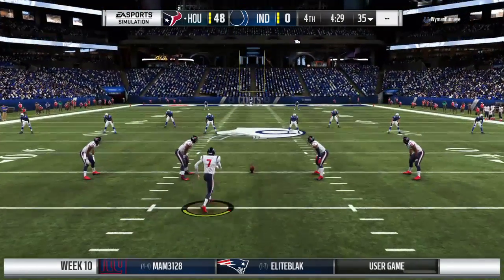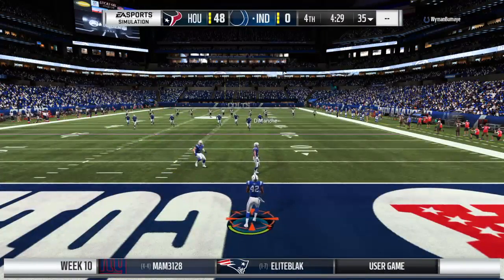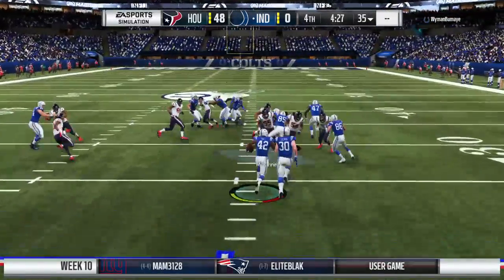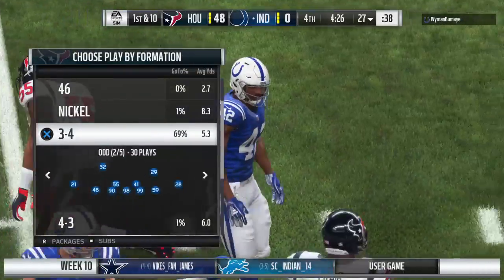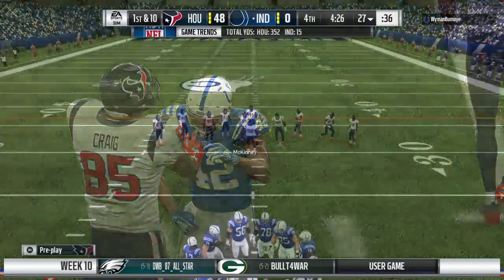Fairbairn now to kick this one away. That's fielded in the end zone. And he'll wind up getting an extra couple yards here for his trouble as he'll bring this one out to the 27. And now Indianapolis set to take the field.